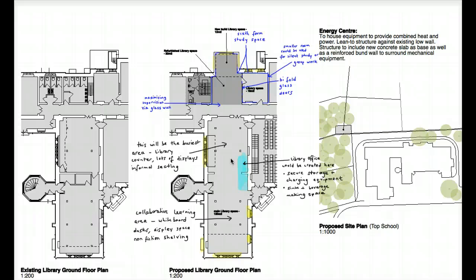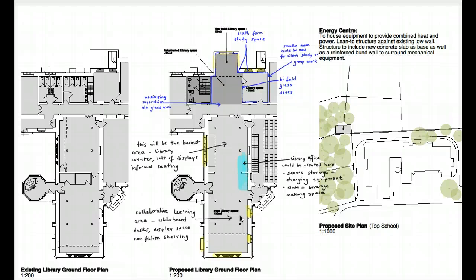So obviously this is going to be a very busy area because this is kind of the main area here. But here, something that we don't have at the moment is going to be a classroom area, somewhere that someone can present, whether that's a student or a teacher. So that's going to be a really powerful learning space for everybody.